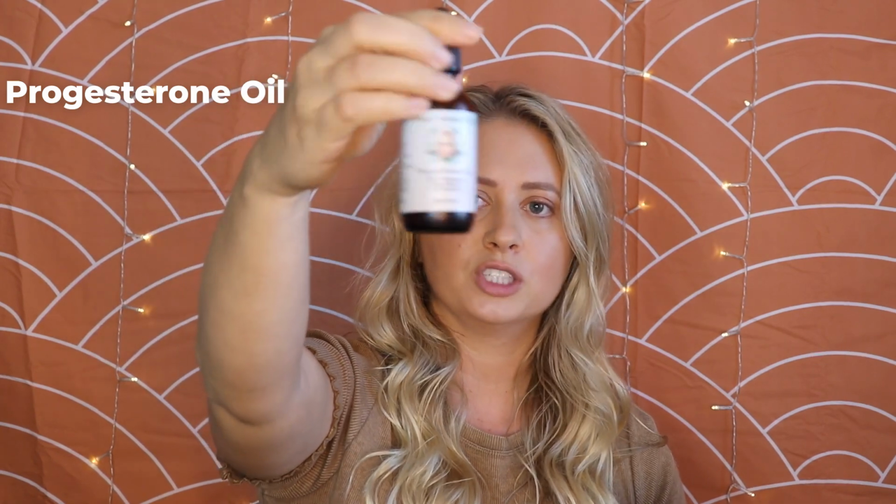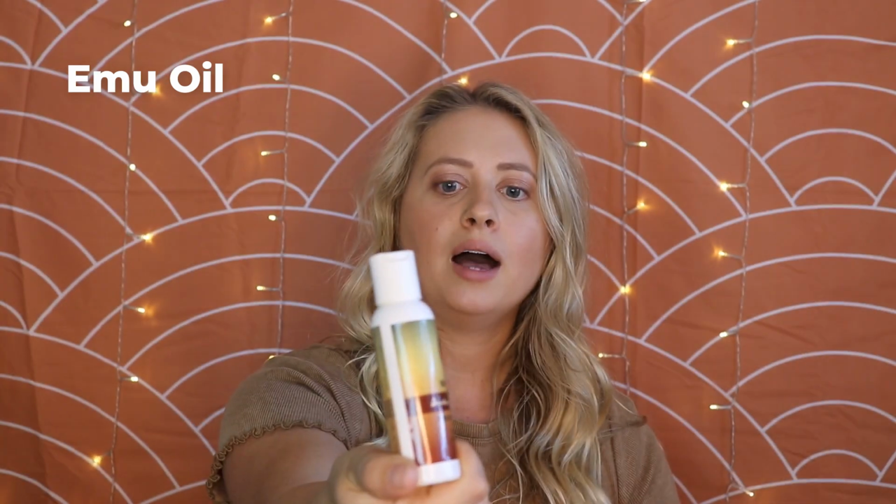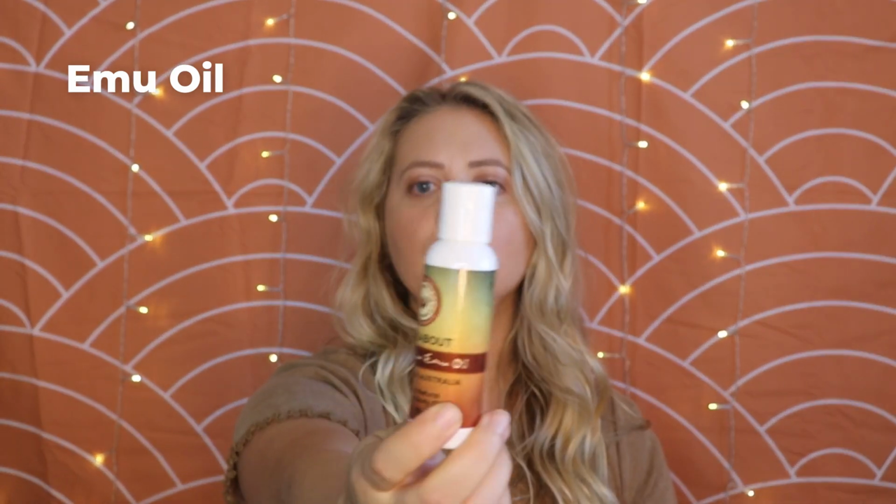So this is Ona's progesterone oil, the one that I talk about in both Fully Nourished and Mend Your Cycle. This is progesterone oil and vitamin E. Put about 5 to 10 drops in there, give or take. I don't really count. And then I fill the rest with emu oil. This is Walkabout Australian emu oil. The reason I use emu oil is because it's liquid at room temperature and it has a lot of fat-soluble vitamins in it, like vitamin A, vitamin D, vitamin E, and even vitamin K2.